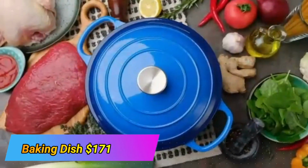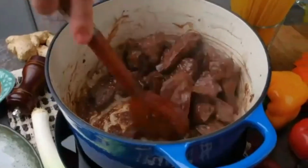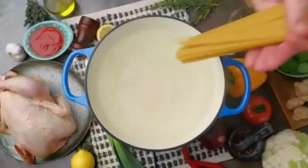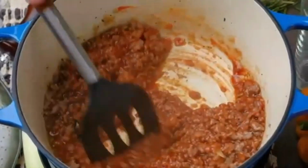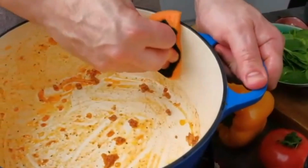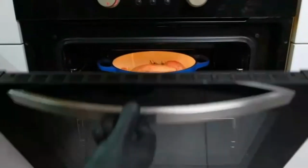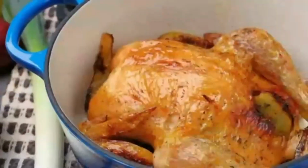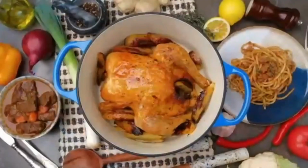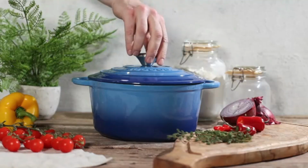Next, Baking Dish. This versatile baking dish is ideal for a variety of recipes, from casseroles to desserts. Its durable, heat-resistant material ensures even cooking and easy food release. The stylish design also makes it perfect for serving at the table. With convenient handles, it's easy to move from oven to table. A must-have for any home cook.